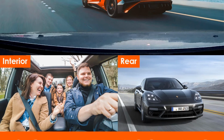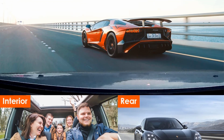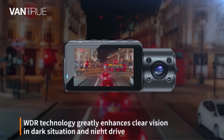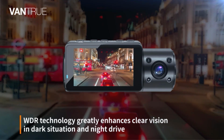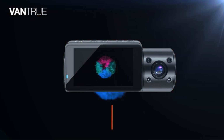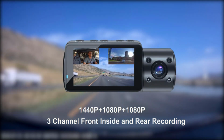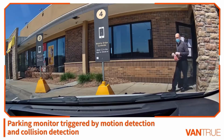The Vantrue N4 has parking modes that can continuously record events that happen around your car when it's parked, but you'll need to get an optional $19 adapter to enable those features. The company is currently offering a $20 coupon on its dashcams, though, so you can technically get the parking features for free, unless you want to hardwire both the front and rear cameras.